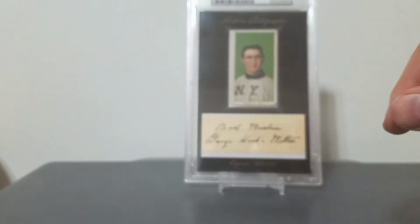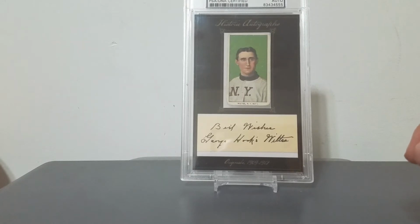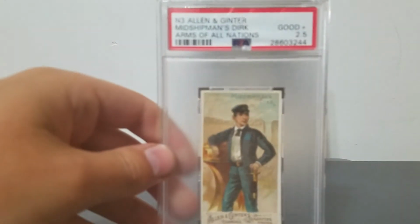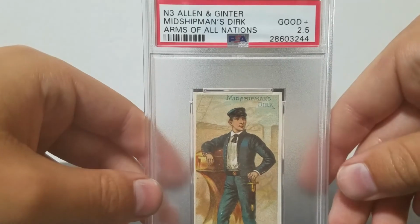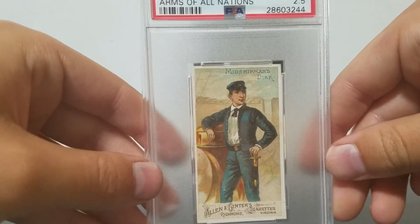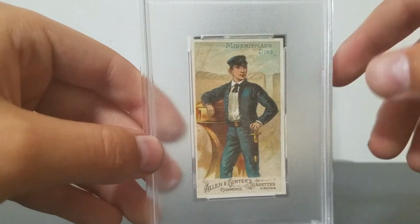Okay, and last up, the last 4 cards are non-sports. So if you're not interested in that, go ahead and click away. But these are kind of a unique set from 1897. They were put out by Allen and Ginter and are classified as N3s. I know Drew, Lefty NDV, you're into these as well. So they depict weapons from a lot of countries and from various points in time.